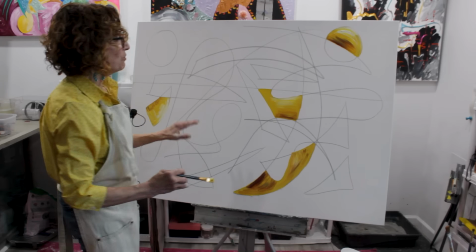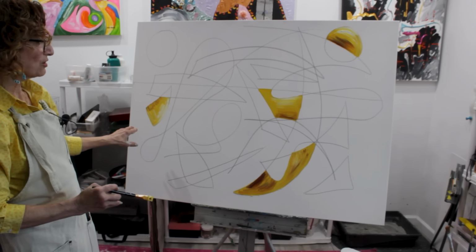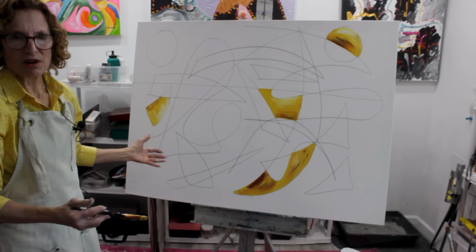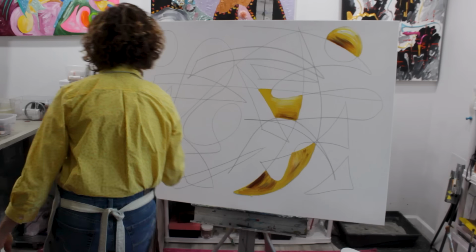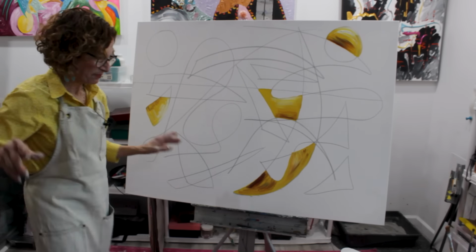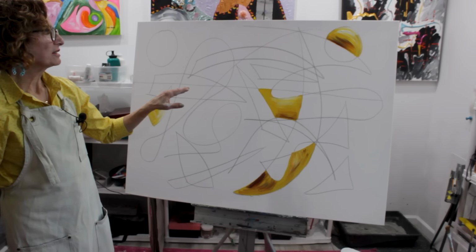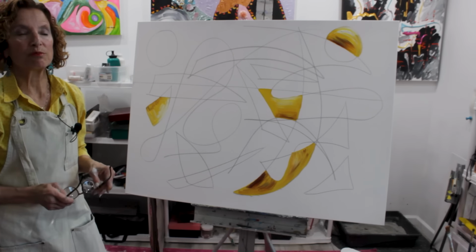So what I want everybody to see is that although the base here is yellow, each one of these little areas that I've painted actually looks rather different, okay? And that's really about, I'm gonna put this in water and we're gonna start using a different color. Okay, so what would I use next next to the yellow to establish really strong and bright contrast?